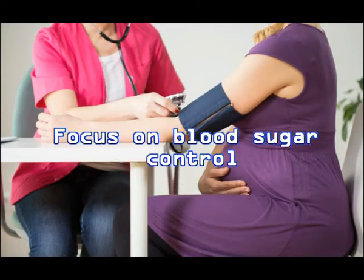Focus on blood sugar control. Controlling your blood sugar level is the best way to prevent diabetes complications. When you're preparing for pregnancy, blood sugar control is more important than ever. Your healthcare provider might want you to reach a specific hemoglobin A1C level, a reflection of your blood sugar level for the past 2 to 3 months, before pregnancy.